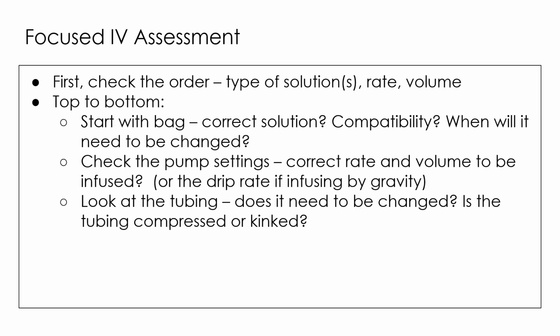Focused IV assessment. First, check the order. Check the type of solution or solutions, the rate, as well as the volume. From top to bottom, you need to start with the bag. Is the solution correct that you're hanging? Is the fluid compatible with the medication? When will it need to be changed? Check the pump settings. Is the rate correct and the volume to be infused correct? Or the drip rate if using gravity?